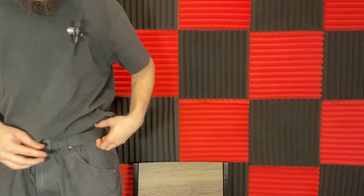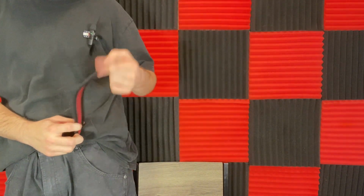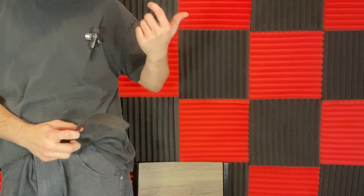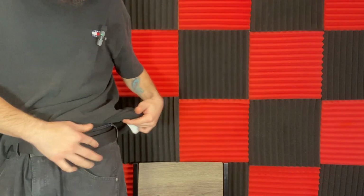It is on there. And not to mention, as you can see, I don't know if you guys can tell, but this is stiff. It is sturdy. It is made for carrying guns. That is the entire point of the product. That's the entire reason the belt was created, for everyday carry purposes.